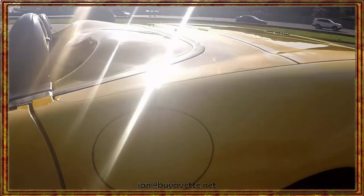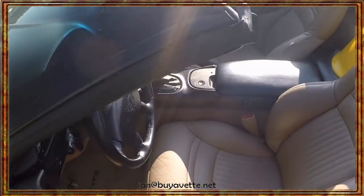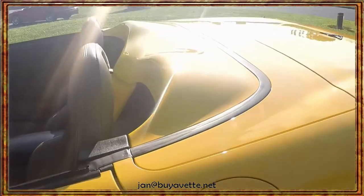Paint is shiny and deep. So are the wheels and chrome. Interior is very nice. I've never seen one this color combination with a light oak interior before. It blends really, really well with the yellow exterior. Also, the top is also tan.